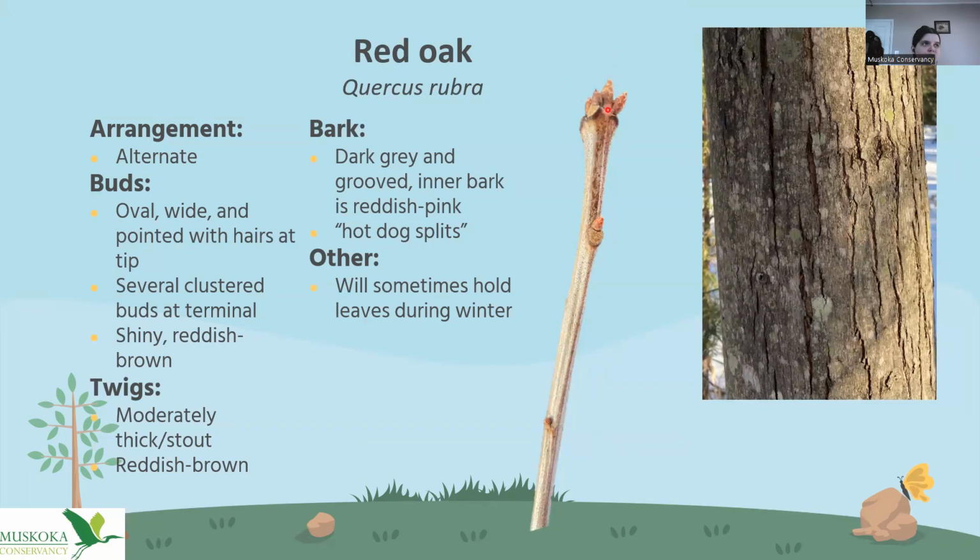So they have very clustered terminal buds, and they're the only group that will have this. In terms of the shape for red oak, they're considered oval and pointed. So not very sharply pointed, but they do have that very pointed angle to them. In terms of color, reddish brown color.